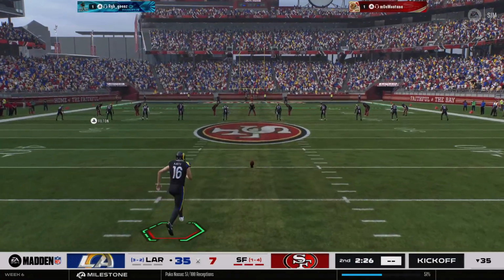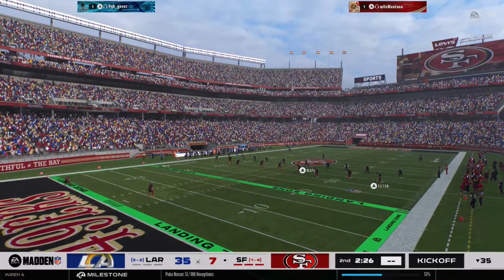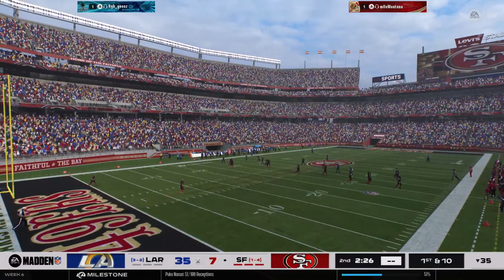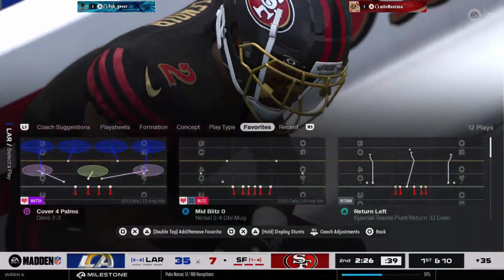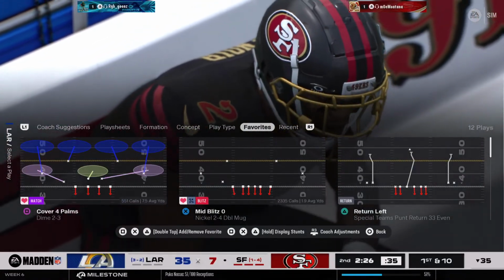The Rams kickoff team on the field, and here we go with the ball in the air. And this one definitely not in the landing zone. In fact, it's over the back line. So this is going to come out to the 35.